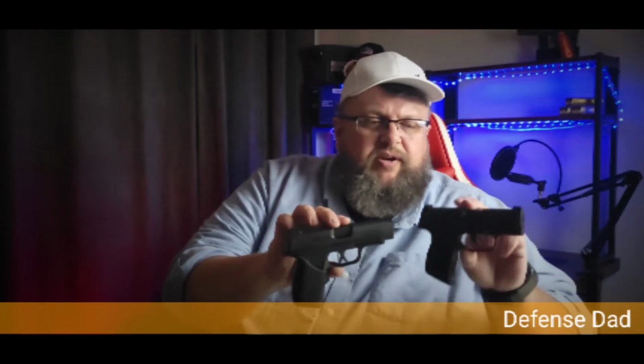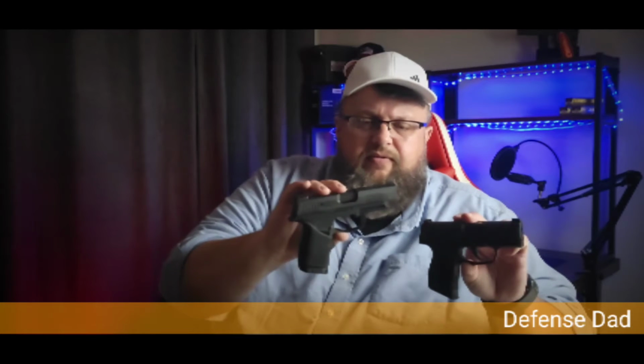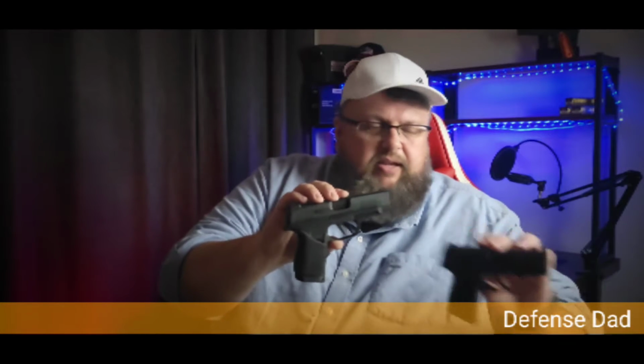Longer sight radius. Both of them have night sights. Trigger has got a curved trigger shoe on this one, flat trigger shoe on this one. And then this does have a Hogue grip sleeve on it. That's the person who owns this put that on to make it feel a bit better. And this one is optics ready. But I think we've got 3 good choices.